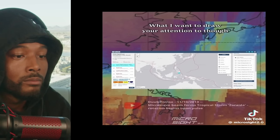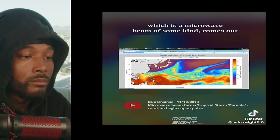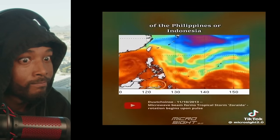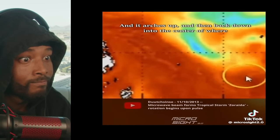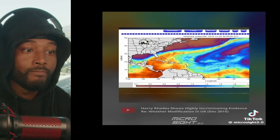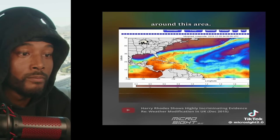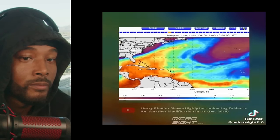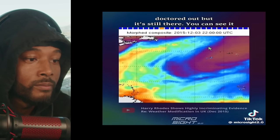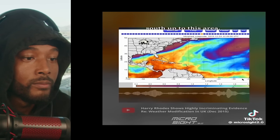What I want to draw your attention to, though, is something that's going on in the composite, which is a microwave beam of some kind that comes out of the Philippines, or Indonesia, and arches up and then back down into the center of where the rotation begins to pick up, and you see it gets dark here. Pay particular attention to an arc which appears here and around this area. Here, you saw that line start to appear. I believe that's been partially doctored out, but it's still there. You can see it, and you'll see lines come straight from the south up to this area.